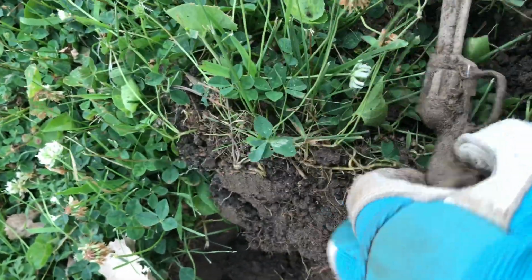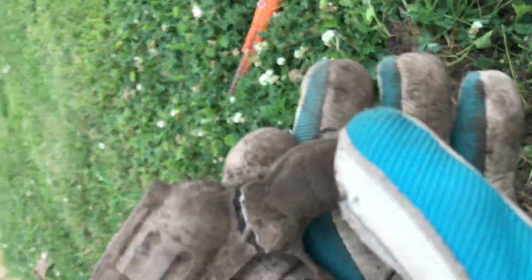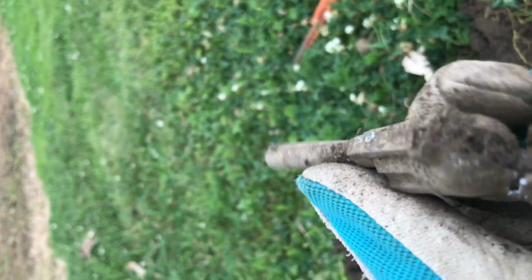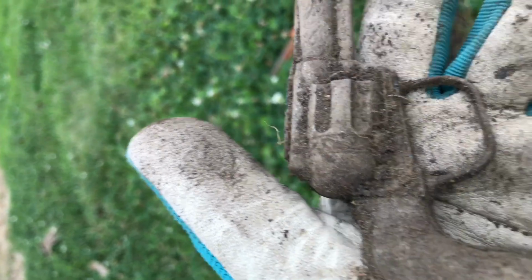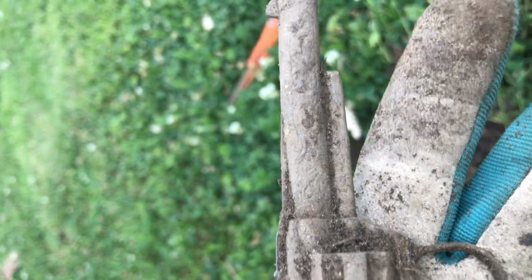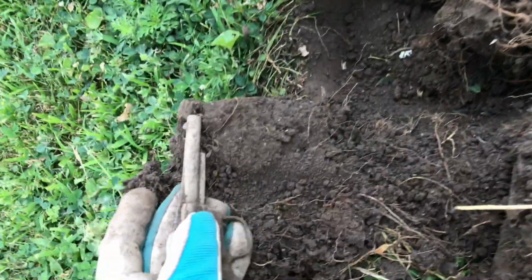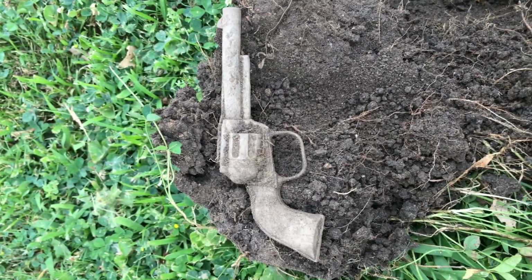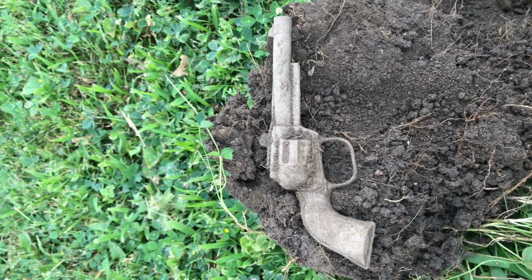It's super old, and yeah, got a little bit dinged up, it looks like, in the recovery process. But if we display it this way, it looks super good. So this will be the way we'll display it in the cabinet. And yeah, look at that. So first good find for today, and I hope to find some more and share it with you soon.